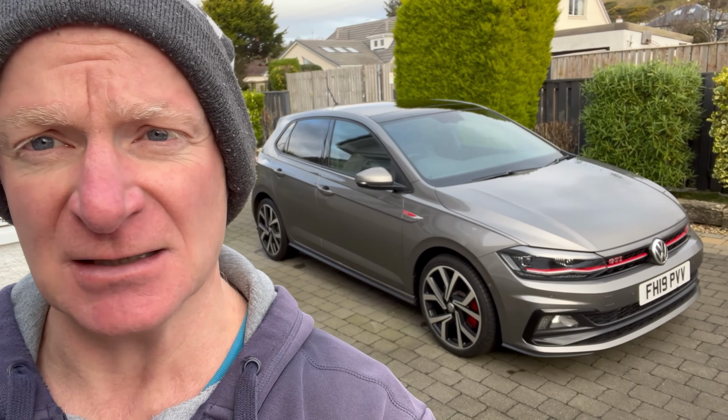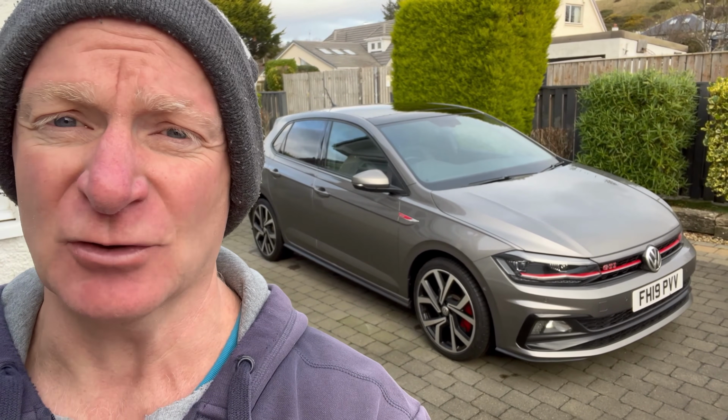If I'm going somewhere and I'm taking the Polo, I'm more than happy. It's a freaking great car. Value for money, absolutely superb. Faultlessly reliable. Get one bought.